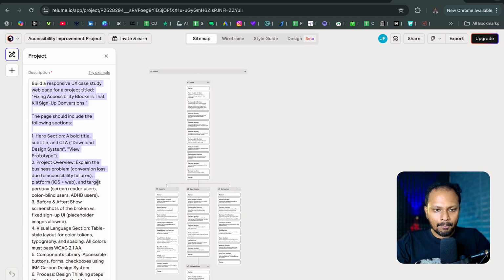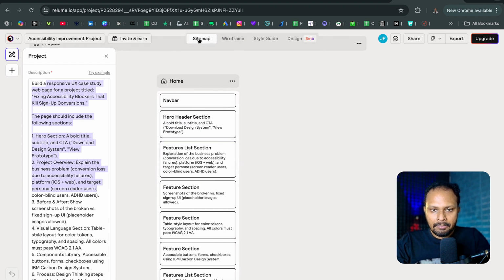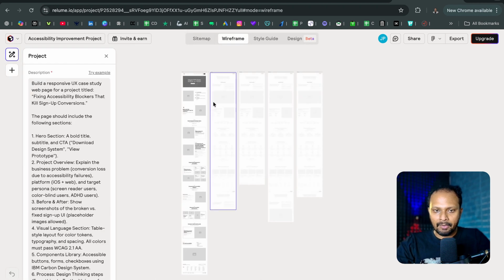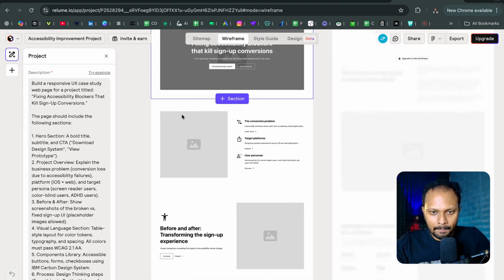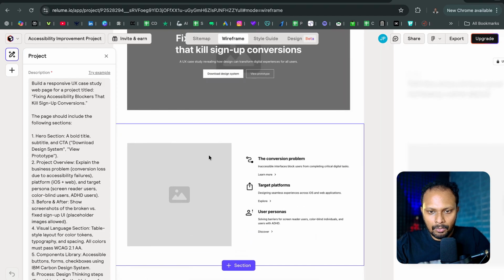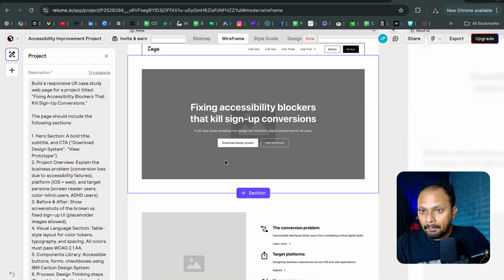The moment I give a prompt, like, hey, create a wireframe for this particular project, it created it. I'm going to this structure called wireframes. Can all of you see this? This is exactly how a wireframe will look: grayscale, no big placeholders, no big brand guidelines, no big gradients. The reason is that the iteration is still going on.